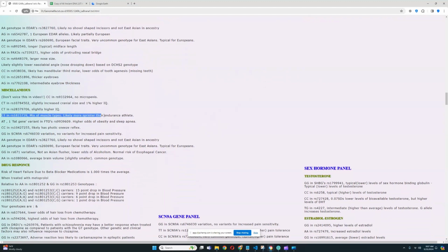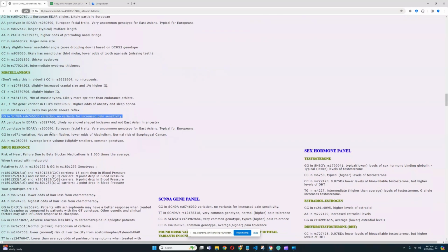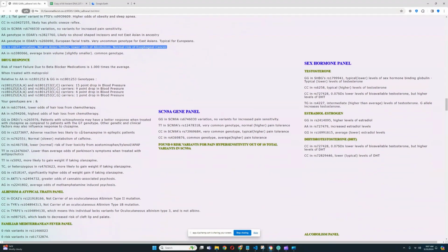He's likely more sprinter than an endurance athlete. Quite good to see. One fat gene variant, FTO, rs9939609, high odds of obesity and sleep apnea. He likely has photic sneeze reflex. He has no variants for increased pain sensitivity. And he is not an Asian flusher, lower odds of alcoholism, normal risk of esophageal cancer.